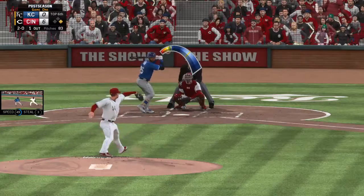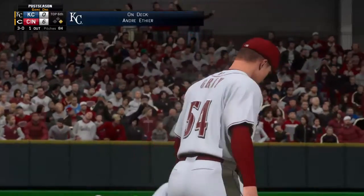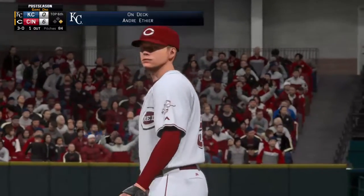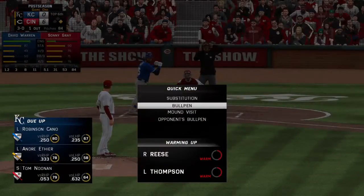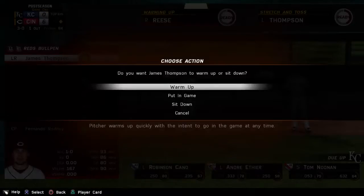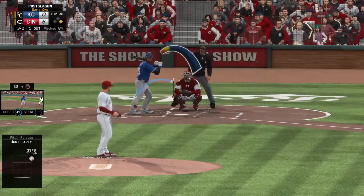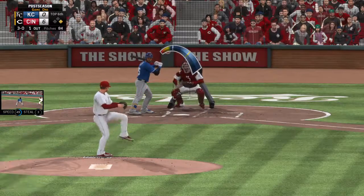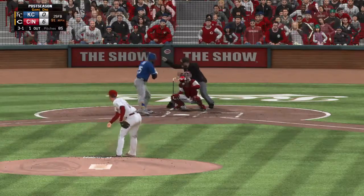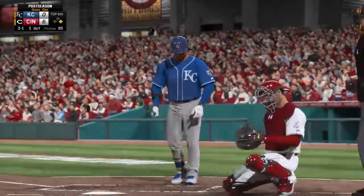Here it comes, 2-0. Outside, 3-0 now. The one thing we've seen from this guy on the mound so far, when he makes bad pitches, they typically miss out of the strike zone. They don't miss in the zone where they can be crushed. Here's the 3-0 pitch. And there's a strike as he'll try to work his way back. It's 3-1.